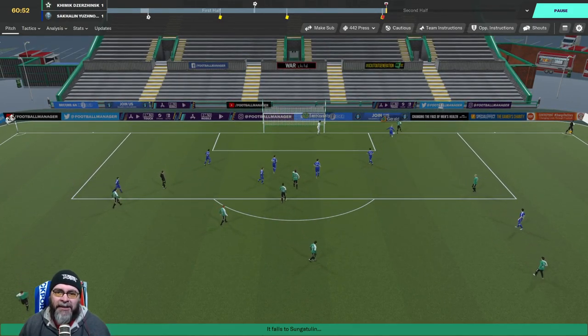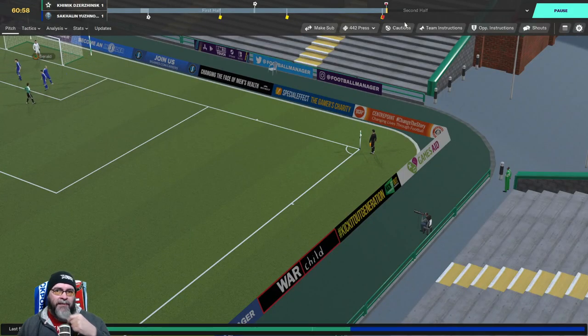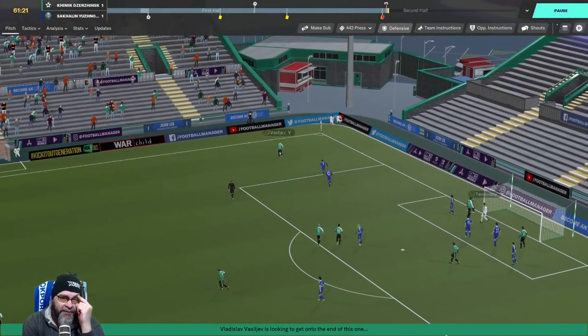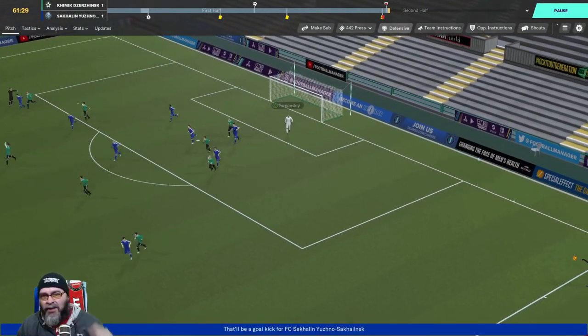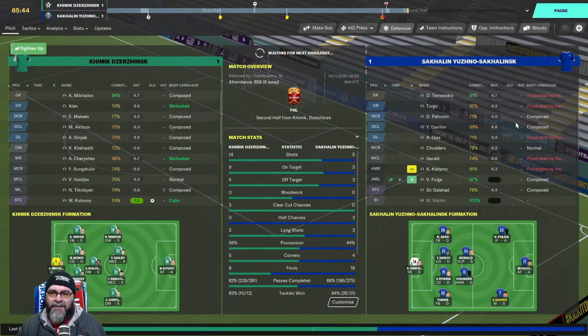Yes! What a save. Is it hoof it? We'll take that. Oh, no. I just, you know, at least give us an even game. That's stupid sending off. Away. Away. That's fine. That's fine. Okay, we just got to hang on. Tighten up, lads. Frustrated.